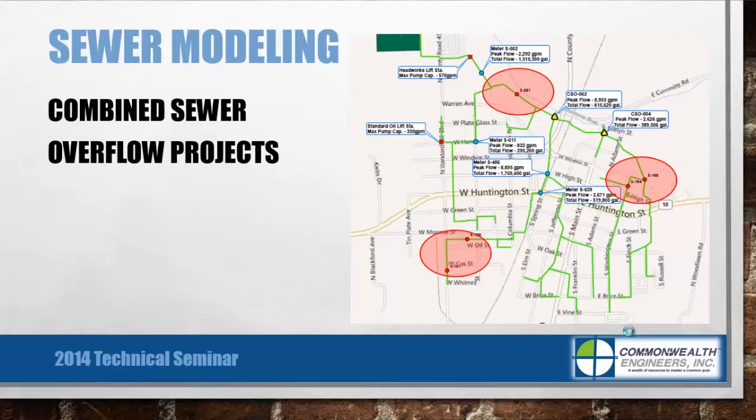The other kind of cool thing that was going on with the CSOs, as I said, it should be flowing this direction. What we found was the headworks and the pumping station couldn't keep up. We had a surcharge condition in the line. This CSO couldn't relieve all of it. It's also impacted by the level of the water in the river.